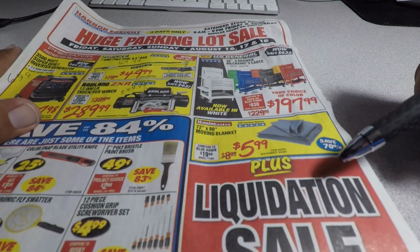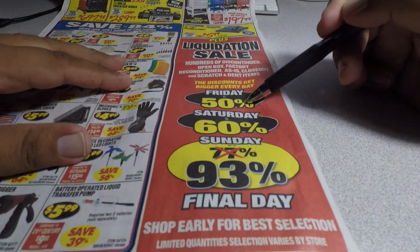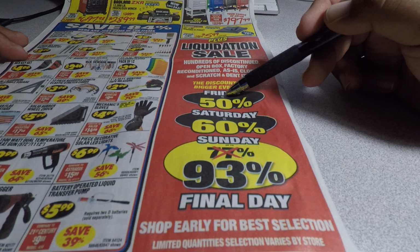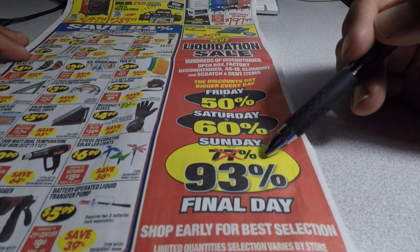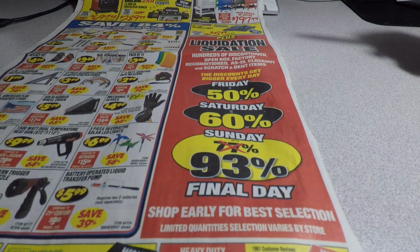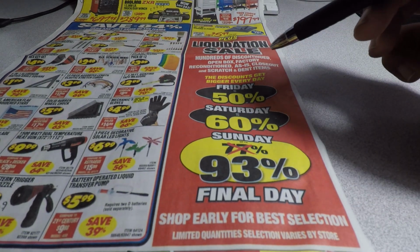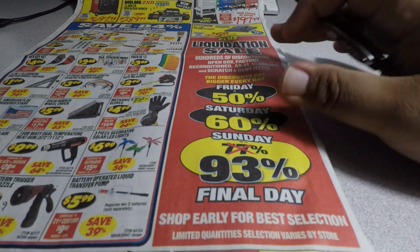It says plus liquidation sale. So this is where you can get the deals on the parking lot sales. Pretty much you can get 50% off on Saturday. Well, it doesn't really work like what they say here. You get open box and as-is items 50% off on Saturday, and usually it's about 60 to 70% on Sunday. So it's not really what it says here. If you guys want to see what that looks like, check out one of my parking lot sale videos, because I always go to the stores and film whenever I see. Just put parking lot sale Toolhead 147 and you'll see my videos.